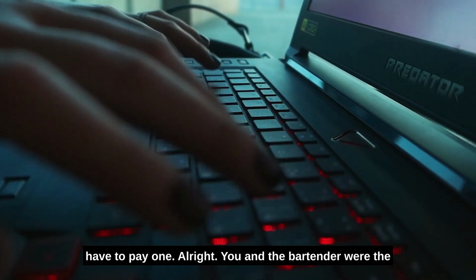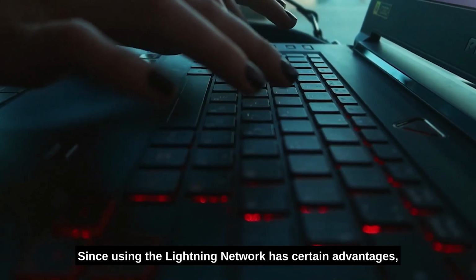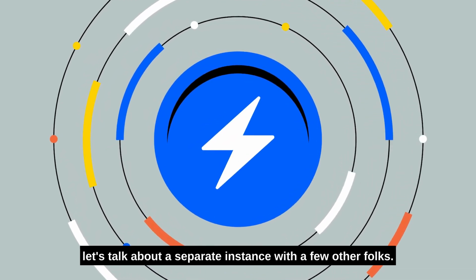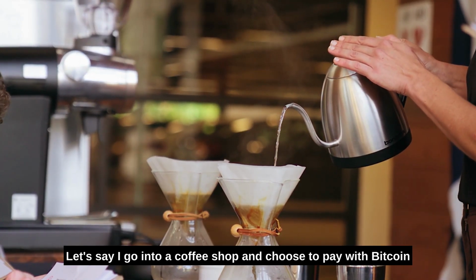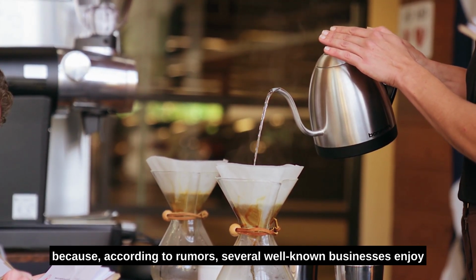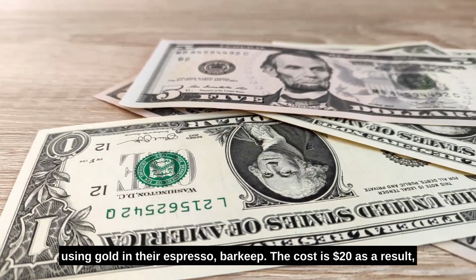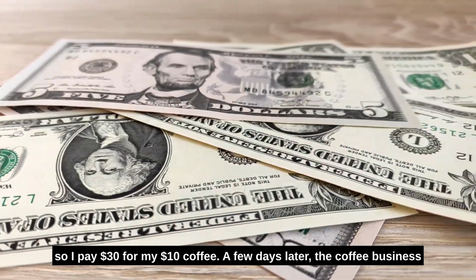Alright, you and the bartender were the only 2 participants in that example. Since using the Lightning Network has certain advantages, let's talk about a separate instance with a few other folks. Let's say I go into a coffee shop and choose to pay with Bitcoin because, according to rumors, several well-known businesses enjoy using gold in their espresso. Barkeep, the cost is $20. As a result, I pay $30 for my $10 coffee.